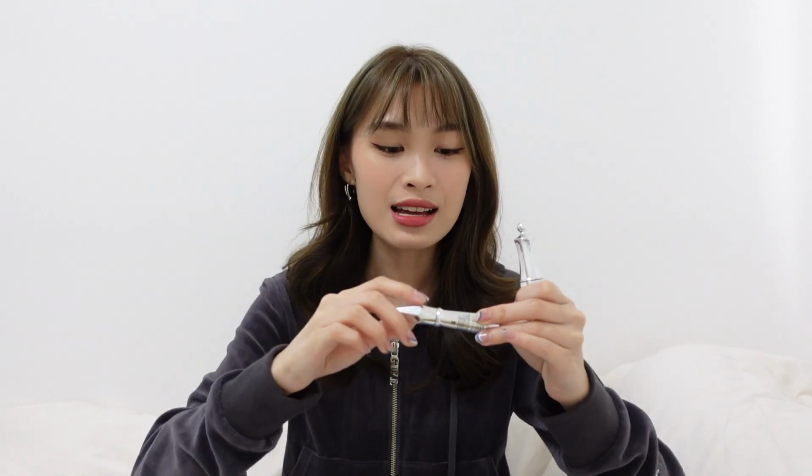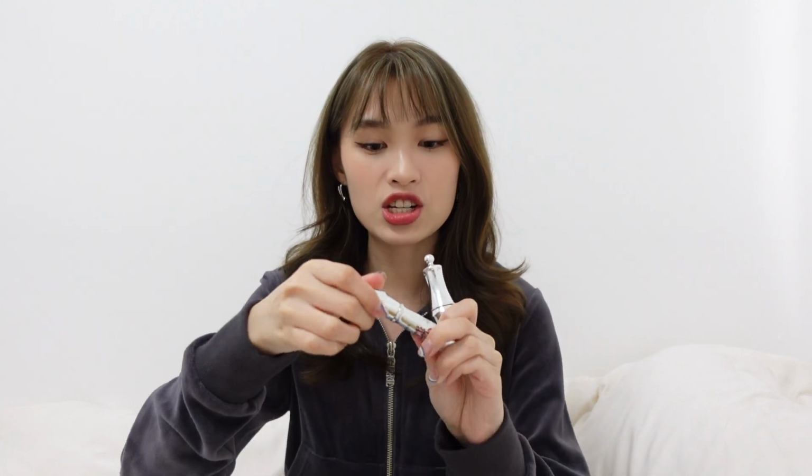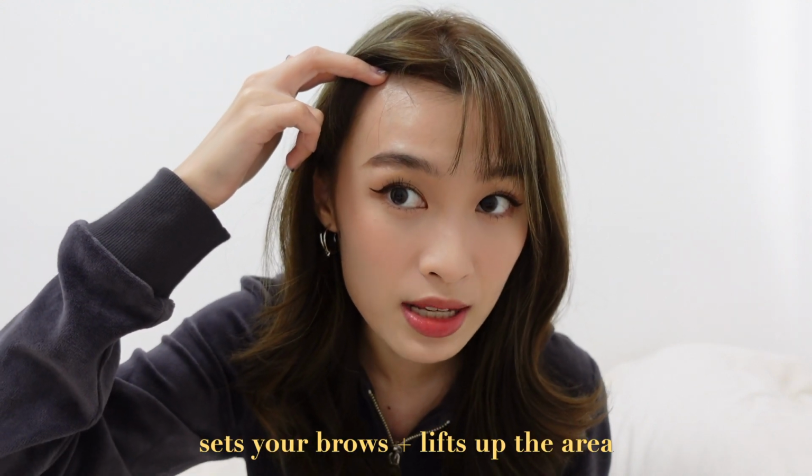It depends on my mood. Sometimes if I want my brows to be darker, I use Gimme Brow. So it is actually an eyebrow mascara. So this is the mini version. So I kind of use it mostly over here at the front. And I also use the brow setter. Today I'm using the brow setter, so it kind of forms this very nice shape. It lifts my entire eyebrow.